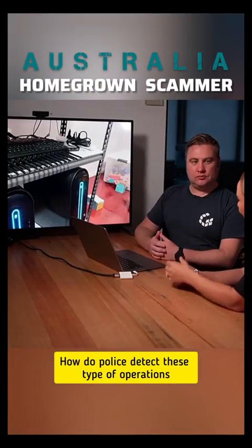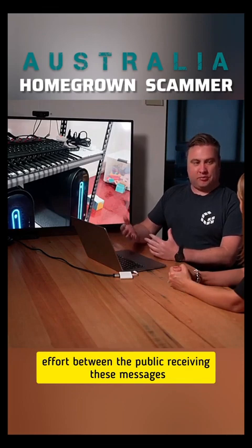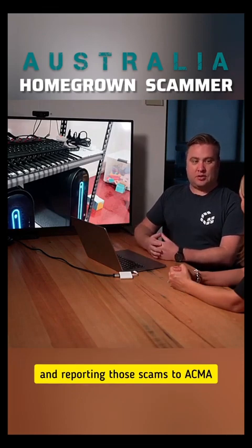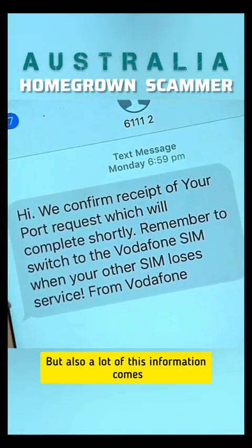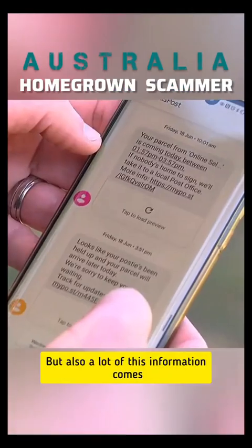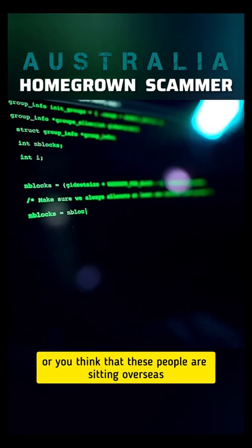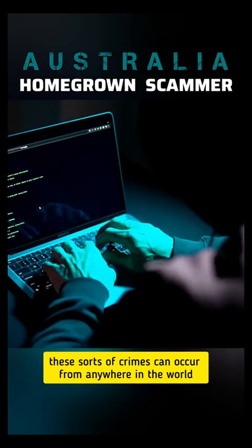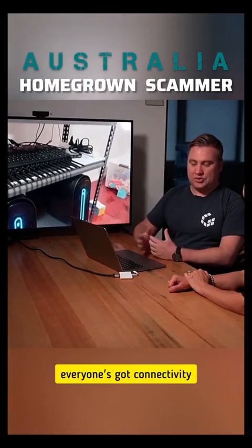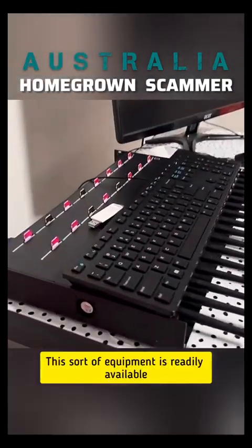How do police detect these type of operations? Look, I think in many cases it's a coordinated effort between the public receiving these messages and reporting those scams to ACMA or through cyber.gov.au. But also a lot of this information comes from the telcos themselves. You normally just assume or you think that these people are sitting overseas. You would assume that, and look, these sorts of crimes can occur from anywhere in the world. With the internet, everyone's got connectivity to all over the world. This sort of equipment is readily available.